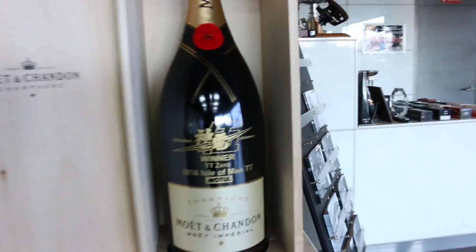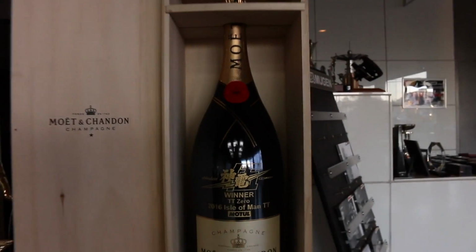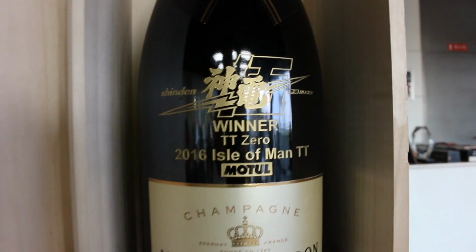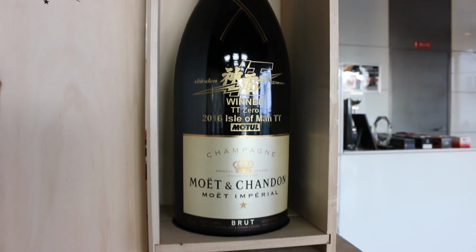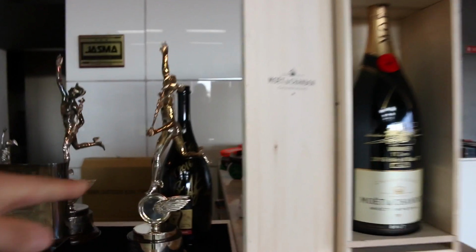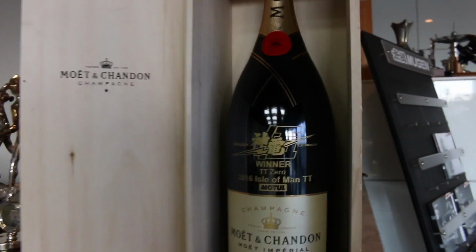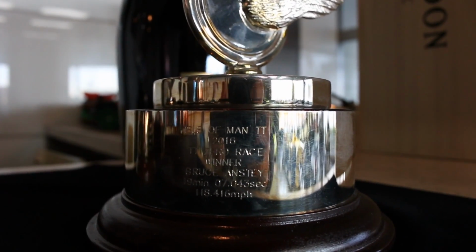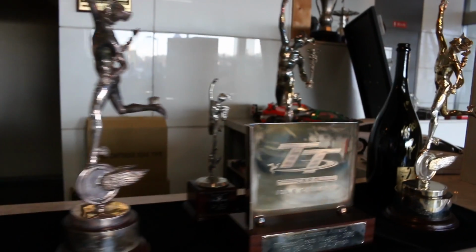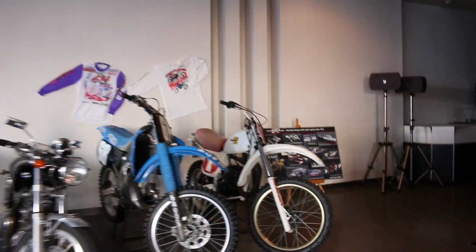Just moving backwards. I have to speak quite quietly because they do have a meeting over there. But here we have the Isle of Man TT champagne bottle. This is super awesome. It's etched onto the bottle itself, and it's humongous. This is the size of a normal bottle there. I think this is a Durabome, not 100% sure. But we have the Isle of Man 2016 trophy there, and a few other ones. Obviously, big poster of that as well. Super cool, which we will show you just around here.